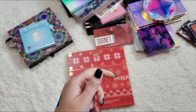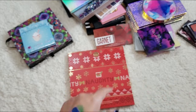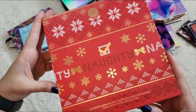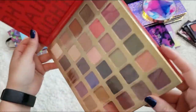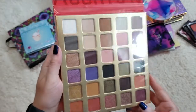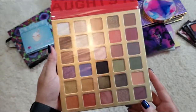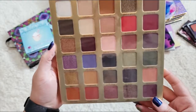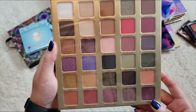Everyone needs a good rainbow palette in their collection, and I'm gonna keep that one. All right, here we have, again, one of the newer palettes in my collection that I've purchased this year and haven't even taken the plastic off because I haven't used it. This is the BH Cosmetics Naughty palette, and it is massive, but, oh, it's so bright. I think I'm going to keep this one.